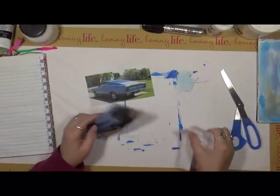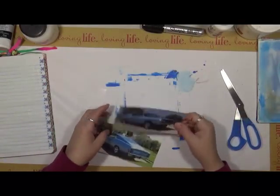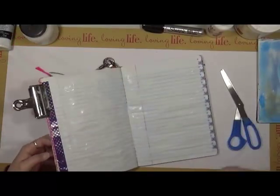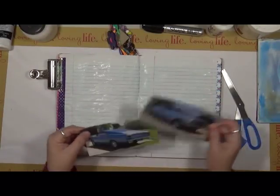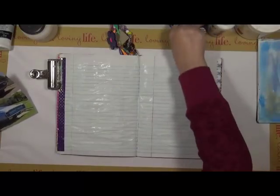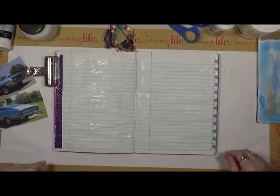All right, so here's this. There she is, my 68 Ford Torino. So I'm going to get out my heat gun. We're going to dry up this gesso, and then I'm going to play around with some paint and some stencils, and let's get this background made. So I'm going to fast forward through that. I hope you guys enjoy it, and I'll be back in a bit.